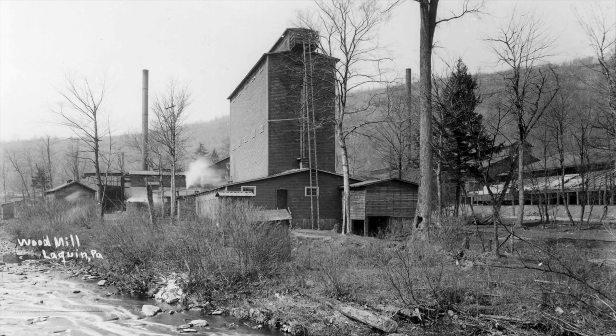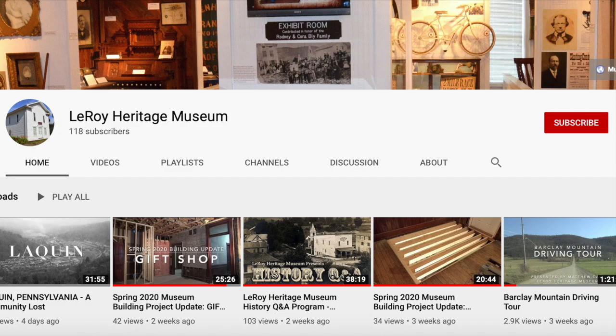And so that's an overview of the Schrader Wood Company and the type of work that they did there in Laquin.